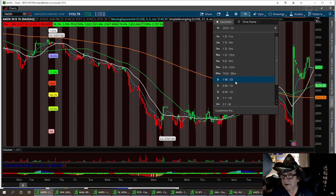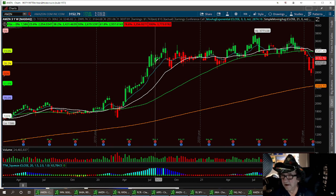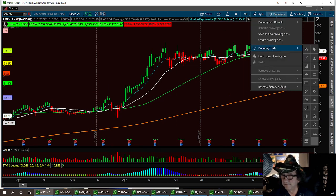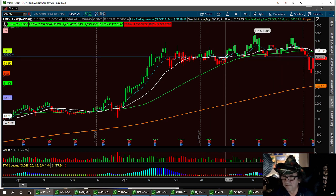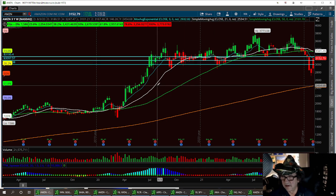We'll go back to that 3 year and magnify that resistance level. And that resistance level is right here. So we're going to go ahead and definitely put that on here on the weekly. And then we're going to find that first support, and that's right down in here. And there's another one right here. I'm using the weekly candles.